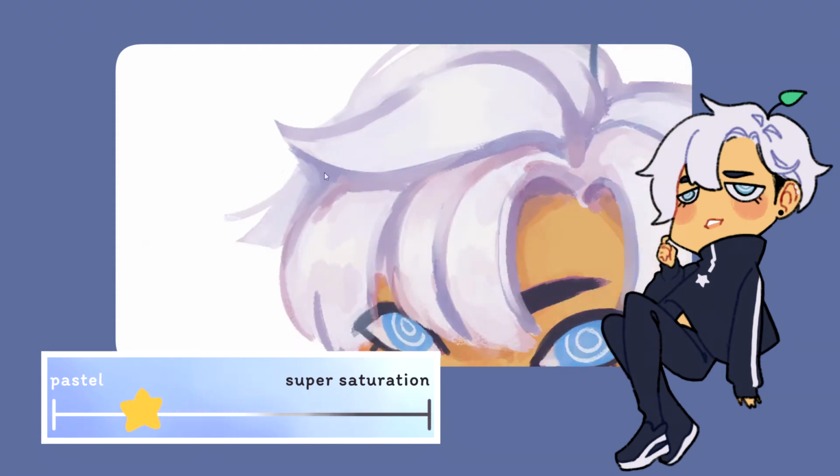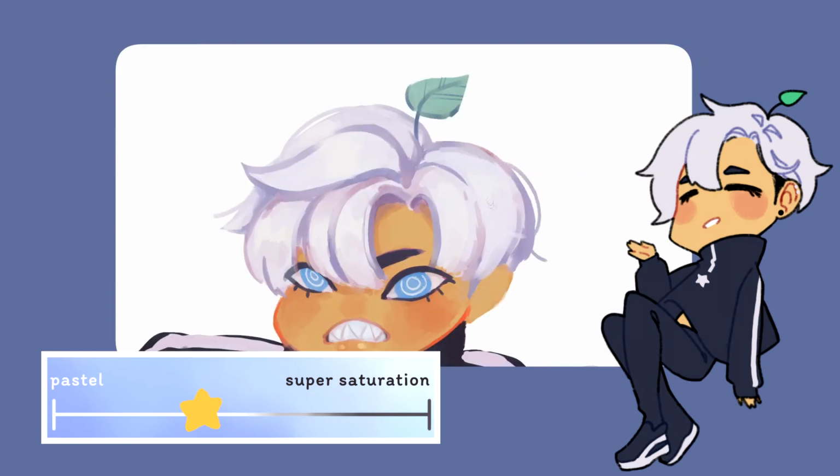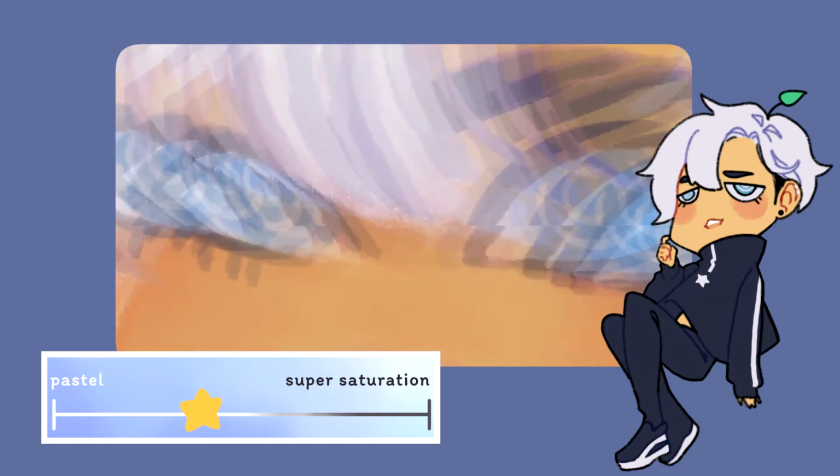I'd say I'm in between pastel and super saturation. I have a few friends on the saturated side, and I'm not as brave as them. But I wouldn't call my color palette on the pastel side either because I tend to default to vibrant colors that are easy on the eyes.